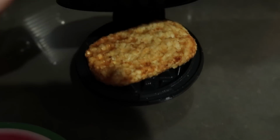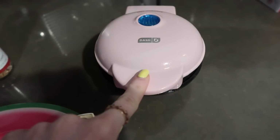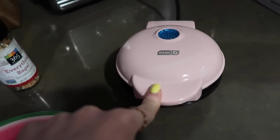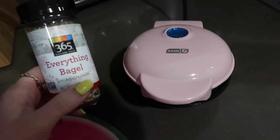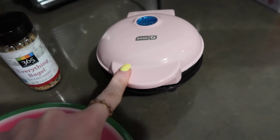Okay, this is totally working. Look how cute. I don't know why this seems like so much less of a hassle than a pan in my mind, but it is. I'm just gonna put on some everything bagel seasoning and eat my hash brown over here.